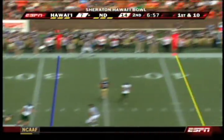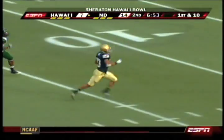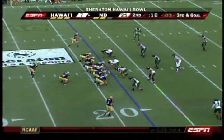Here's Clausen, long ball downfield. Golden Tate is out there. He has the ball inside the 20. The race is on, and Golden Tate will win it. Touchdown, Notre Dame. Kyle Rudolph.